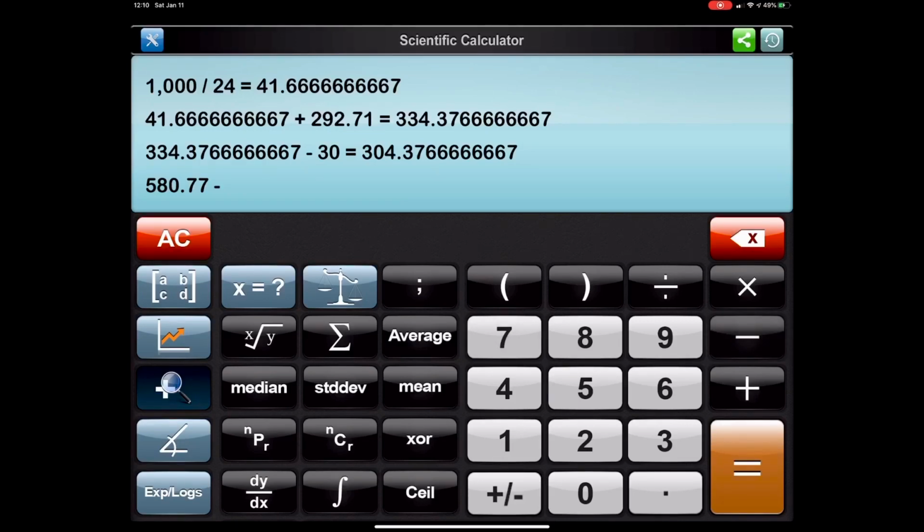So, looking at the numbers, if we take that first number, that $580.77, and you subtract that $304.38 savings, you're actually only paying $276.39 a month for that car.